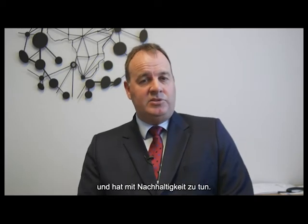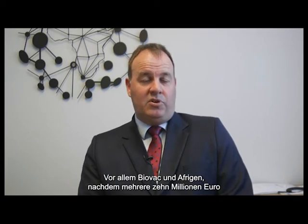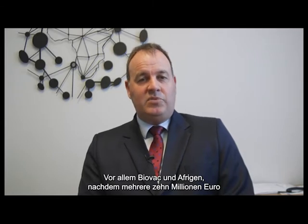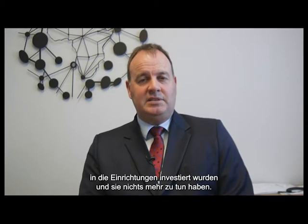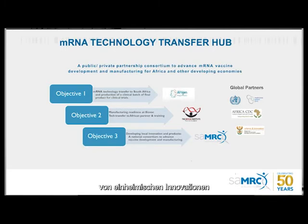The last component is managed by the Medical Research Council in South Africa, and is really around sustainability. What are these facilities going to do after COVID? With BioVac and Afrigen, several tens of millions of rand and euros have been invested in facilities, and they've got nothing to work on. So it's really about developing a pipeline of homegrown innovations for Africa, by Africa, which is objective number 3 of the mRNA-based program.